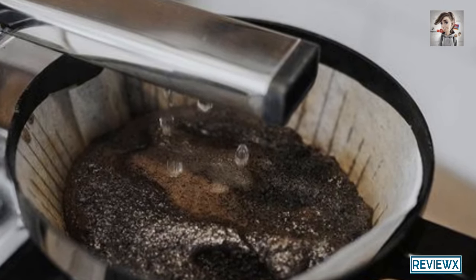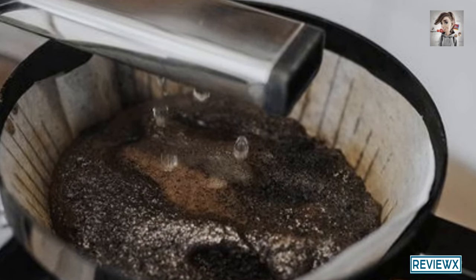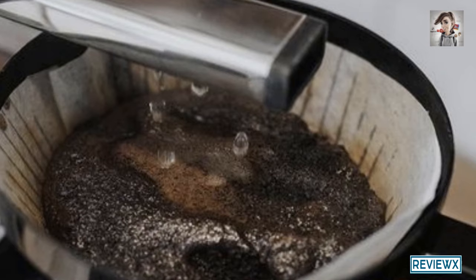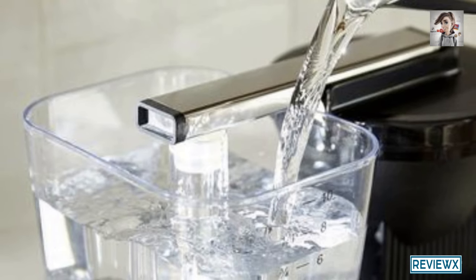One of the standout features of the KBGV Select is its precise temperature control. It brews coffee at the ideal temperature range of 196 to 205 degrees Fahrenheit, ensuring optimal extraction and flavor.